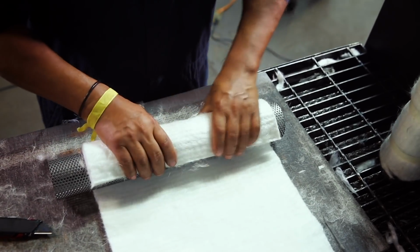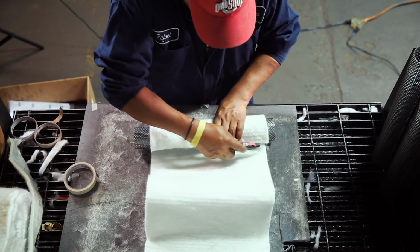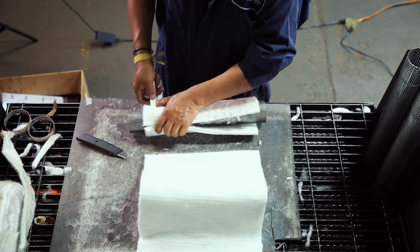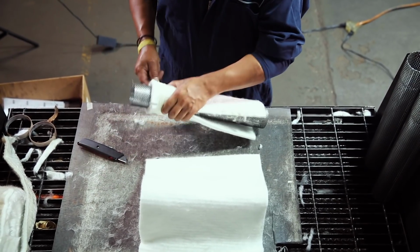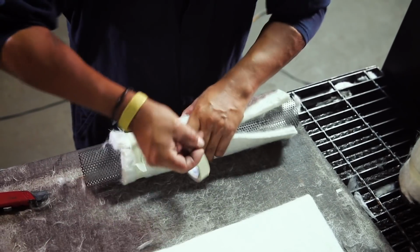In this step, the cores are being wrapped with fiberglass. This ensures a deep, low-tone, burly-sounding muffler. Masking tape is used to retain the packing in the muffler. The masking tape burns right off within the first few minutes.